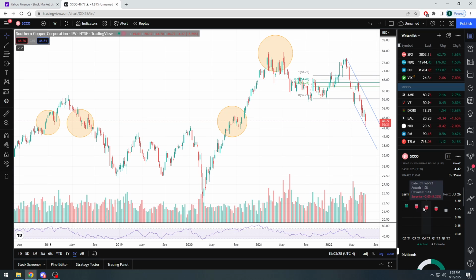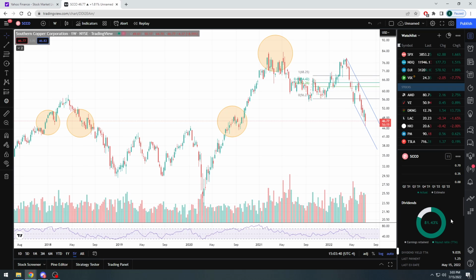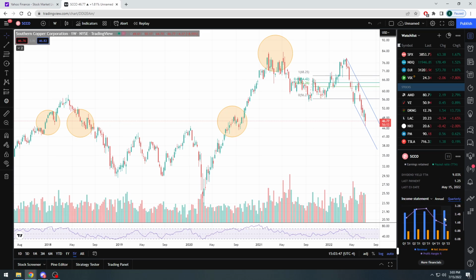Just slow decreases. Not big decreases, but just slight decreases on this EPS side. So because profit margins are slowly decreasing, the price of the stock has been taking a hit and has been selling off. And if we look here, this is quarter over quarter.